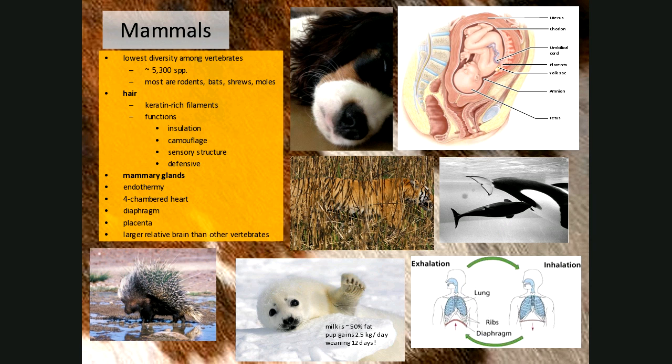But what does it mean to be a mammal? Well, for one thing, it means there's not a lot of us because they're relatively specialized. Only about 5,000 species, and most of them are the little ones. They've been around even since the time of the dinosaurs, because that was a very effective way to survive in the time of the dinosaurs when they were chasing you around.